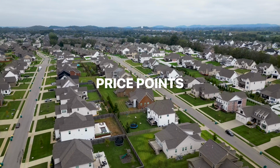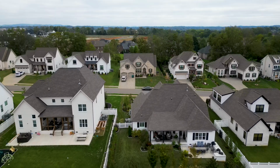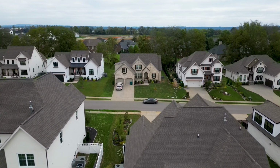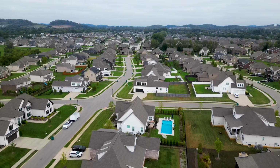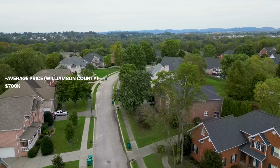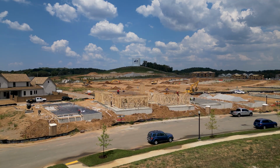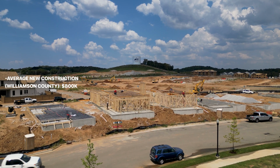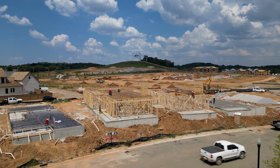Let's talk a little bit about prices and what people can expect here in the Spring Hill market. What's great about Spring Hill is the price point, because this is really the lowest price point in Williamson County in terms of entry point. So the average home price here in Williamson County, Spring Hill, is 700 grand. So 700K, that's the average price point. And you can get new construction around an 800K price point, which is so great comparative to Franklin and other areas, Nolensville, Brentwood. So that's a huge pro.